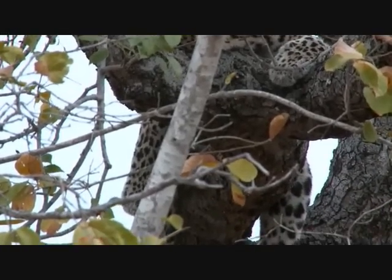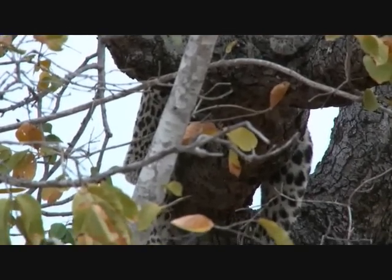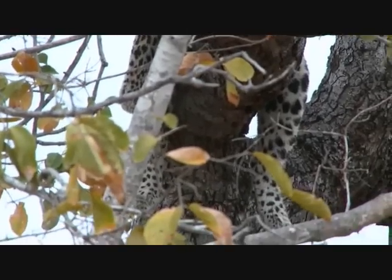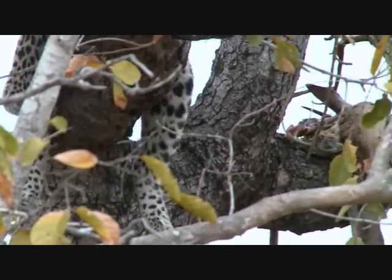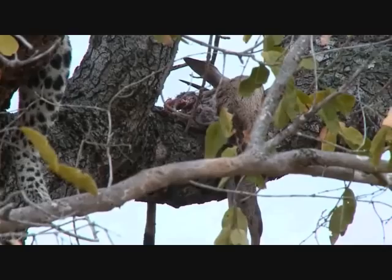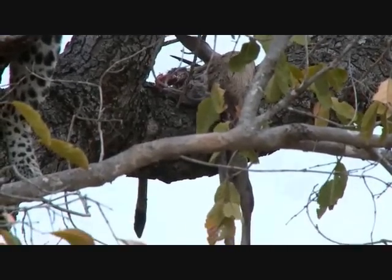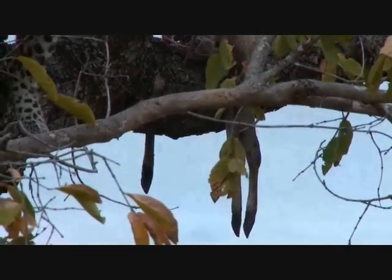Oops, it's Karula. So it is Karula. And then just off to the right of her, there's the remains of the duiker. She looks very, very comfortable.